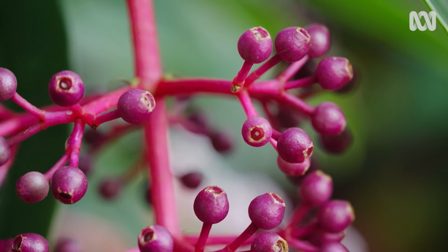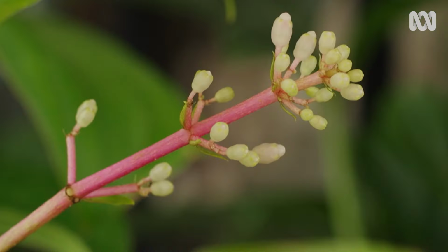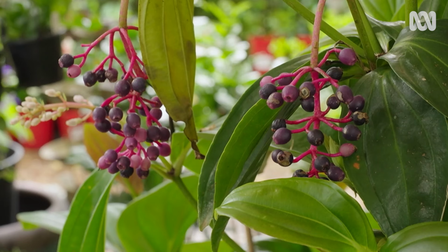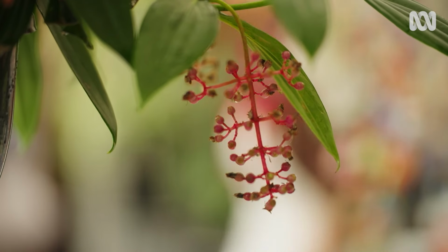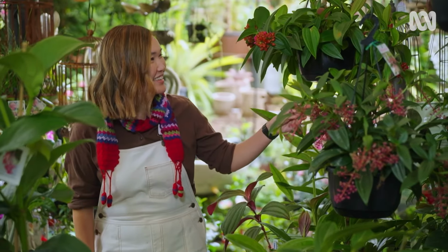The blooms and berries grow from the main stem or woody trunk, rather than from new growth or shoots. In botanical terms, this is known as cauliflorous and is a feature of many plants that grow in the tropics. And Medinillas are very much from the tropical regions of the world. And I love the lush leaves of Medinillas.